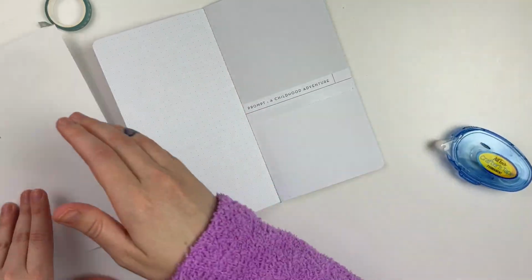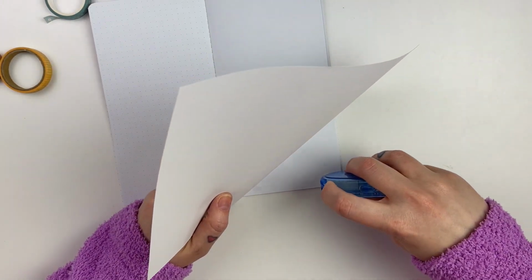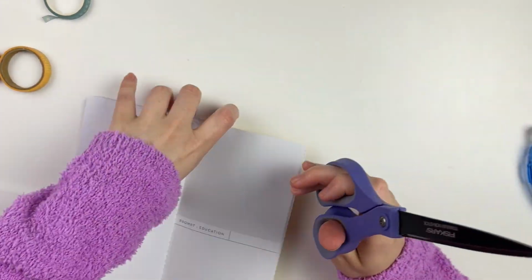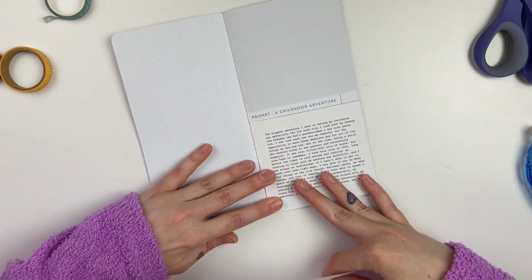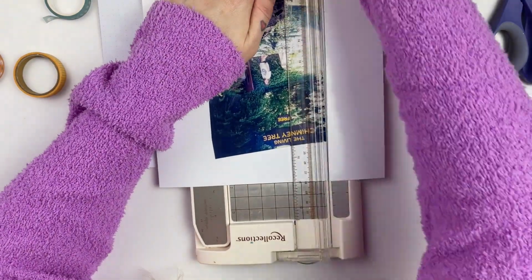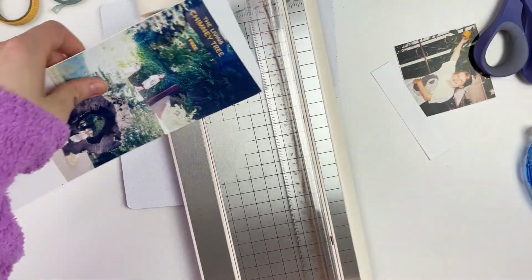And now we're moving on to the last prompt that I will be documenting today, and that is a childhood adventure. As soon as I heard this prompt, I knew exactly what I was going to document. When I was about 9 years old, I went on a trip with my grandparents, and we were gone for 6 weeks, which is a really long time. It was a good trip, but it was traumatic for me as a kid.